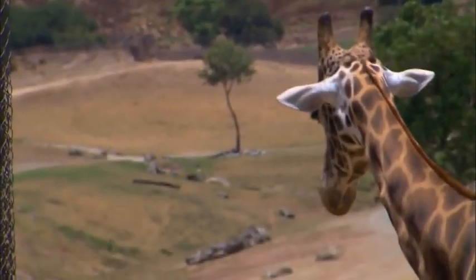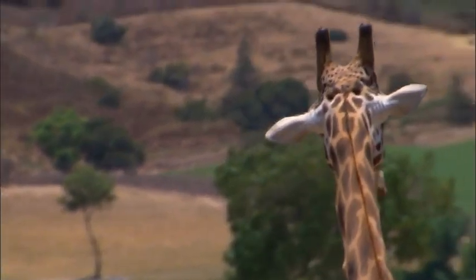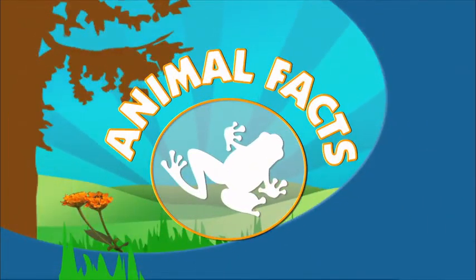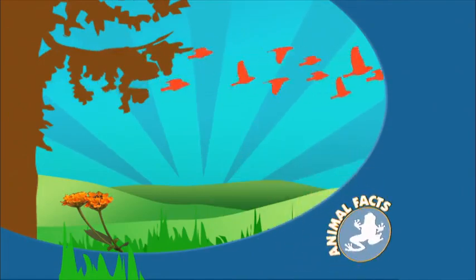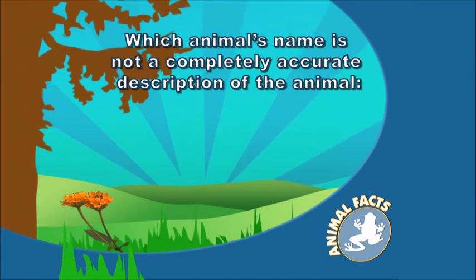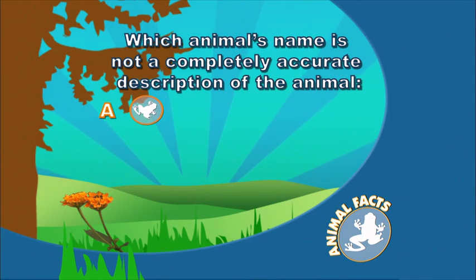When we come back to Animal Atlas, we'll get to the bottom of Giraffa camelopardalis, among other names. But first, let's see if you can guess this animal fact. Which animal's name is not a completely accurate description of the animal? A. White-tailed deer.